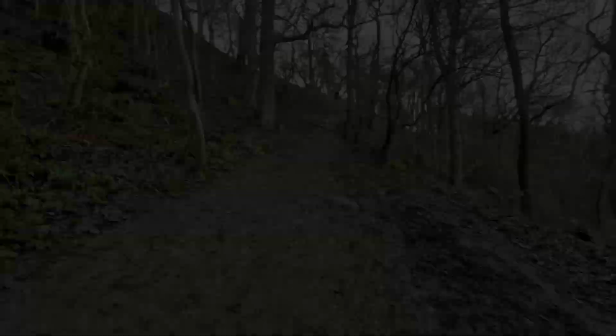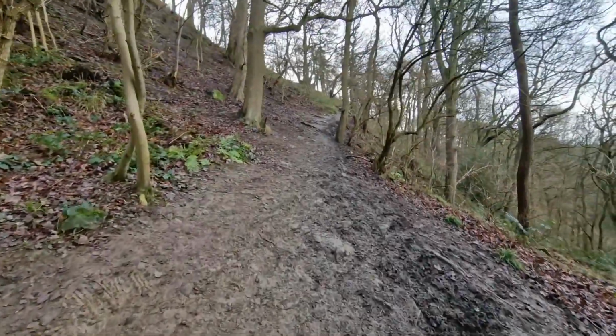It's just in the woodland there behind me, loads of birds. I've seen long-tailed tits, coal tit, blue tits. I've also seen a nuthatch, blackbirds, absolutely loads of little birds in this small area. So if you are interested in bird watching, then why not come along to Roseberry Topping, because in this forest there's certainly plenty of birds to see. So we'll continue our climb.